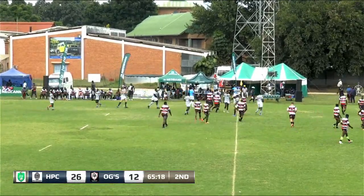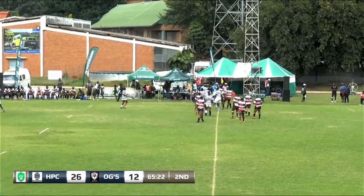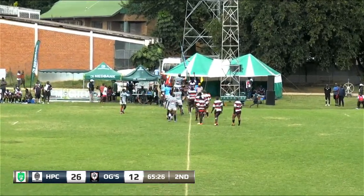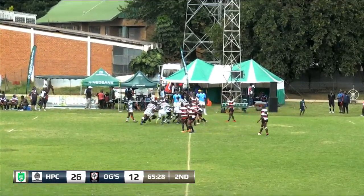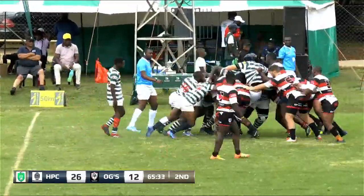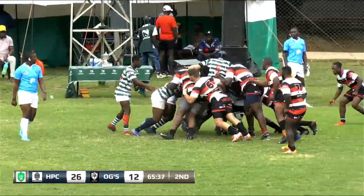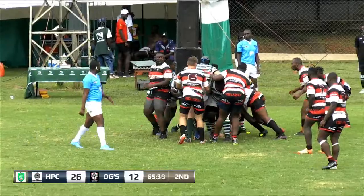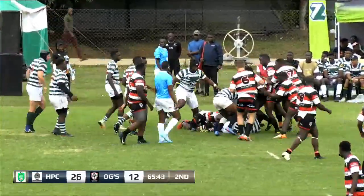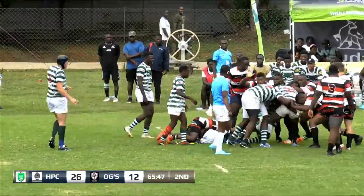Yep, so they've kicked it upfield. It'll be their line-out on the halfway line. Line-outs haven't been good from both sides this game, Ian. Yeah, for sure. Huntley going up, receives it, manages to set up the maul. Great maul set up here by the under-20s. OGs trying to affect a turnover, or stop it in a sense. But the under-20s managed to break away, set up the ruck, and keep it going forward.